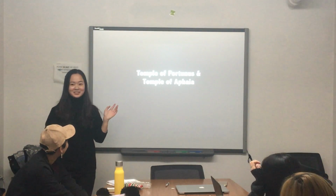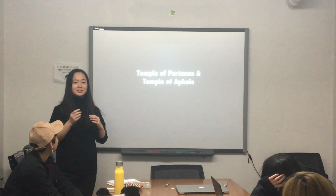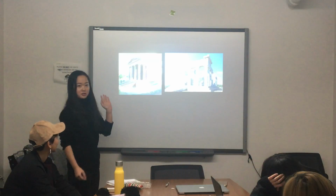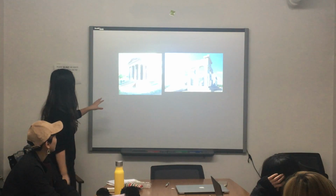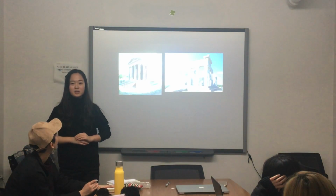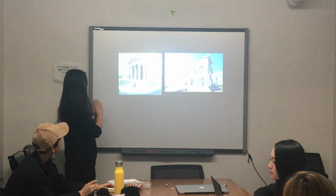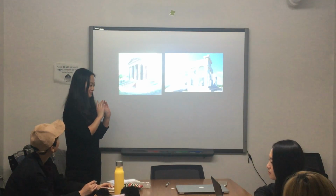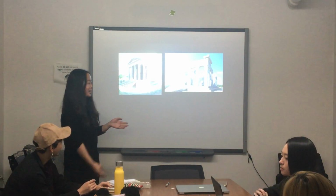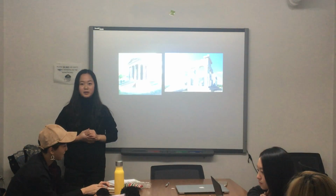Today, the topic is about two temples, the Temple of Protanas and the Temple of Fire. Here are pictures of the two temples. The first one is the Temple of Protanas, which is from the Roman period. Actually, it's the archaic period, and especially it is from the Roman period. And the Temple of Fire is from the Greek period.